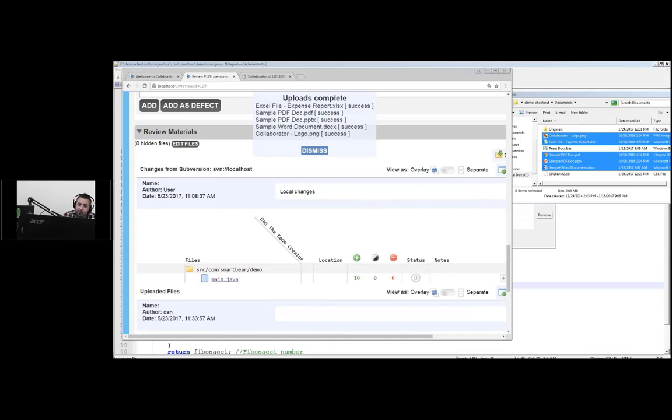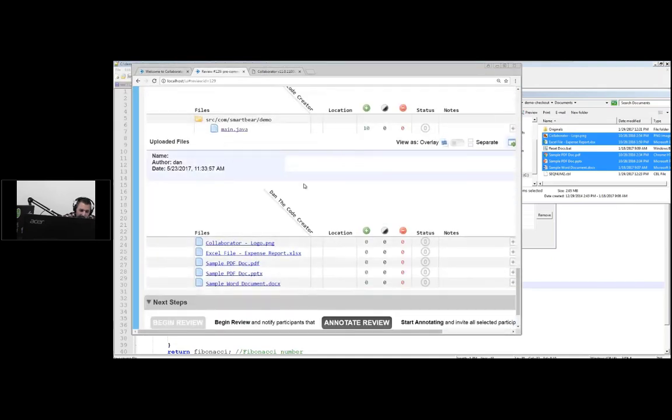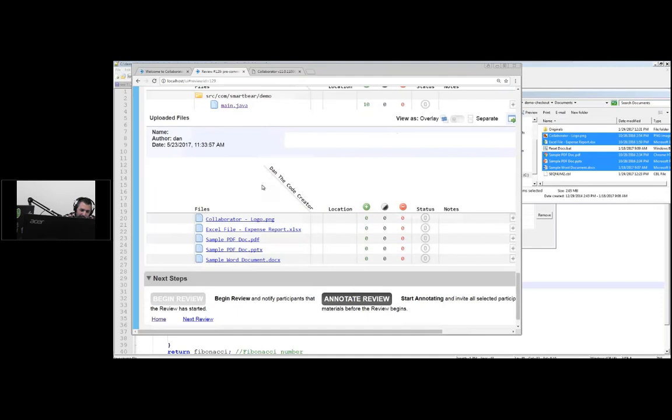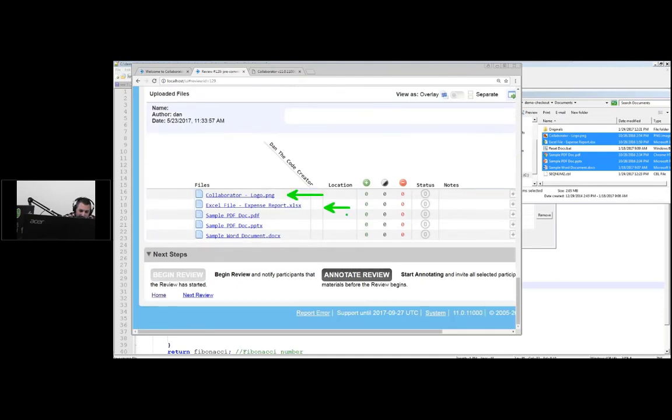So maybe I have an unsupported source control system or some stuff I haven't even put in SCM yet. You can drag a whole bunch of source code onto the review canvas, make a bunch of changes locally, and drag it up there again, and it will diff everything for you. Right now I just added a single version of all these documents, and if we were to go look, they're kind of in a separate bucket because we do keep SCM systems bucketed out. So here are my Subversion changes, but we're not using Subversion for this. We've just uploaded a bunch of local files.